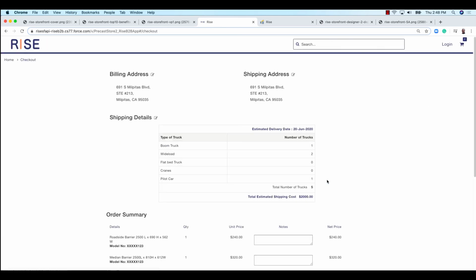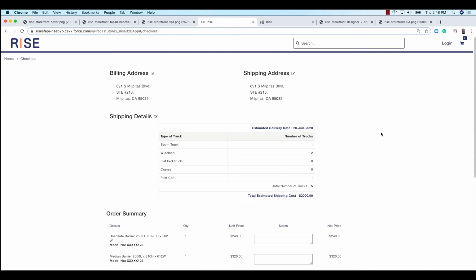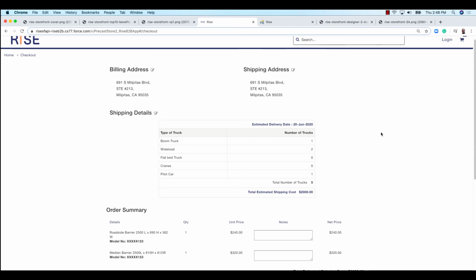If you actually go through the checkout process, this is where the underlying magic occurs. This is not a normal flow in a shopping cart experience, because your shipment has to also be shipped to you, because in the precast industry, the product is ship to install, right? So the trucks will deliver literally on site for installation. So it is literally built to install. So in this particular case, it looks like we'll be needing a boom truck and a wide load truck and maybe a pilot car. This is just a sample of what we would be building. For the total cost, the shipping cost is now included.